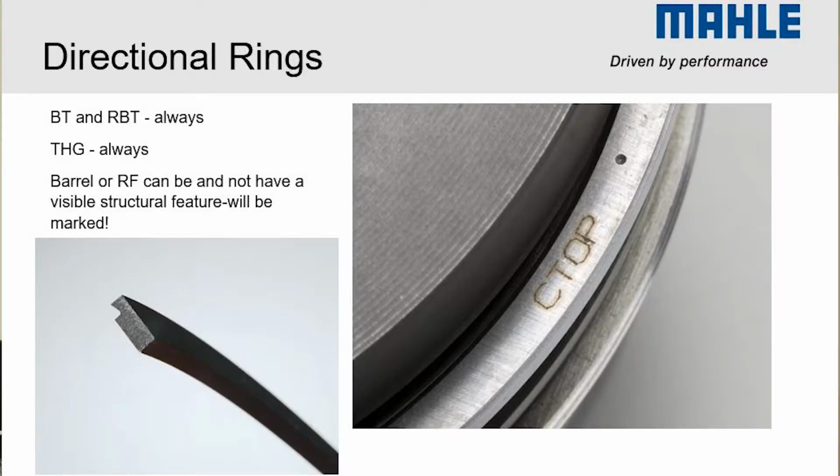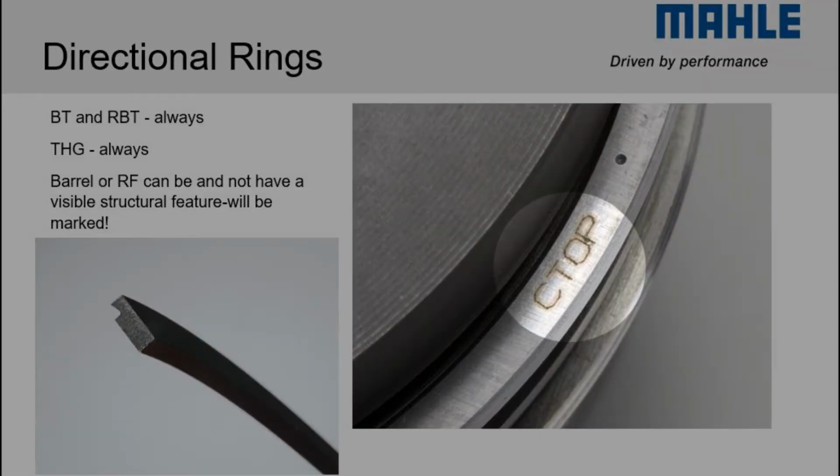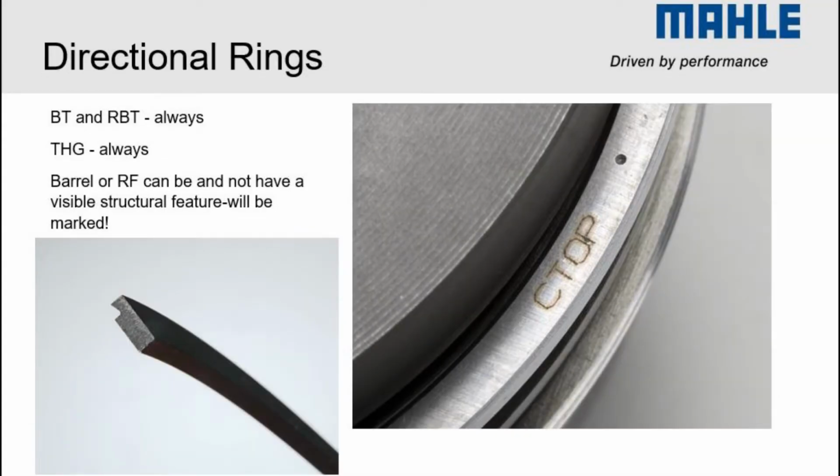So, when we talk about directional rings, that's a ring that has to go in the engine in one direction only. It's designed to go in one position only. Our plant, that would be you folks, you like to keep changing around all these directional markings. Keep us guys in the aftermarket on our toes. Sometimes you do real good, you put top, but you put that C there. I don't know what the C means, but it confuses our customers. So you put that there.